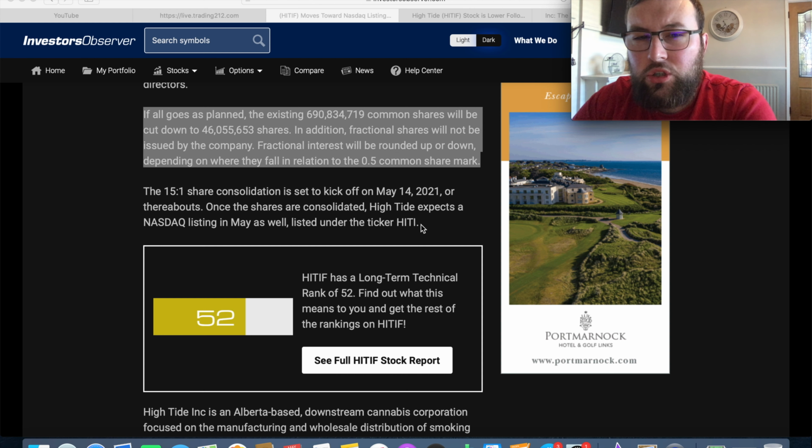So this consolidation will precede the NASDAQ listing. So this will help get on the NASDAQ if they can fulfill the share consolidation. So it's going to be a very interesting few weeks and months ahead to see if the share consolidation certainly goes ahead and how it will actually impact the share price going forward.